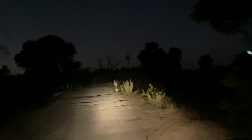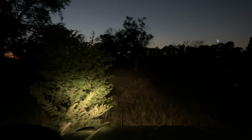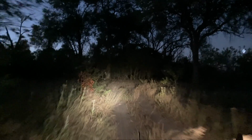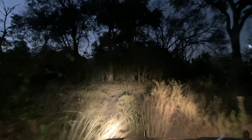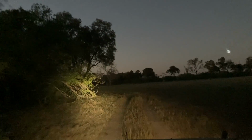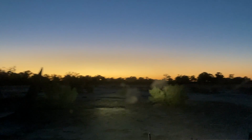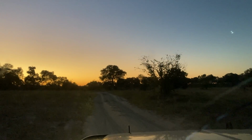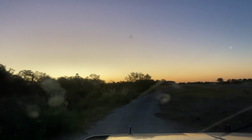This is a little drop down that we often take off the main road into a little pan, and we've spotted lions here and wild dogs. I think it is a bit of a funnel that happens because of the Mabudi River creating this barrier, and it funnels the animals into this little passage. And so we've often had good sightings in that little pan, and I do make it a habit to drop down there and just see if anything is going on.